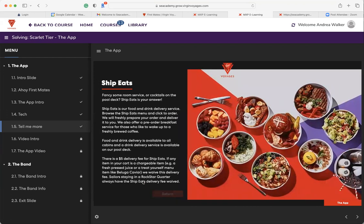All right, Ship Eats. Fancy some room service, cocktails on the pool deck? Ship Eats is your answer. It's Uber Eats on board. It's the food and drink delivery service. Browse the Ship Eats menu, click to order, and they freshly prepare your order and deliver it to you, whether you're in your cabin or on board, sunning on the deck, wherever. There is a $5 delivery fee for Ship Eats if no item in your cart is a chargeable item. For example, with a fresh pressed juice or a treat yourself menu item like beluga caviar, that $5 fee is waived. Sailors staying in the Rockstar Quarters always have the Ship Eats delivery fee waived.